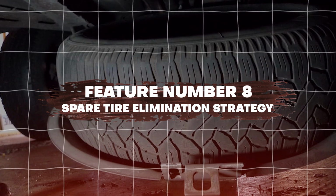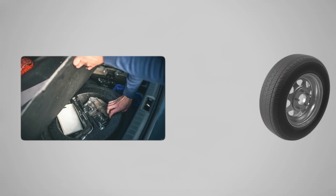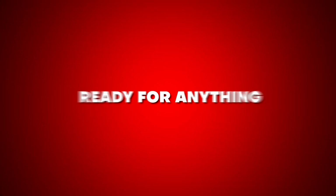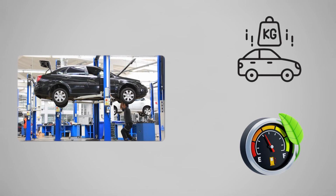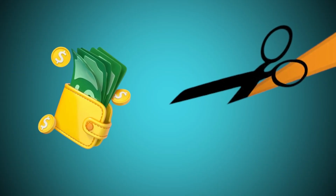Feature number 8, spare tire elimination strategy. There was a time when you popped the trunk and found a real spare tire, ready for anything. Now most new cars hand you a can of goo and a tiny air pump. Car makers call it weight savings and fuel efficiency. But let's call it what it really is, cutting corners at your expense.